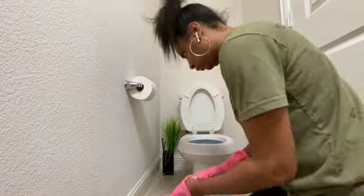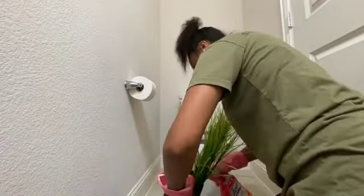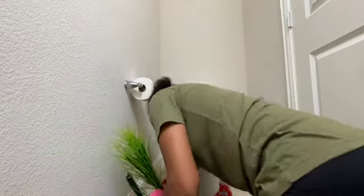This is such a weird angle, so I will not be showing you me cleaning the toilet because the camera was all up in my bottom, but you do get the gist of it. I did clean the toilet.